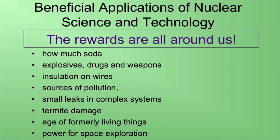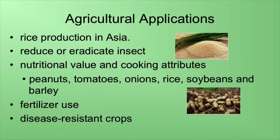We can determine the age of formerly living things. Who had carbon-14? Carbon-14 was archaeology. That's for the age of formerly living things. And we use it for power for space exploration. One of the teams saw that with the deep space satellites. We use it in agriculture to help eradicate pests. We use it to make things have better nutrition, to determine fertilizer uptake.